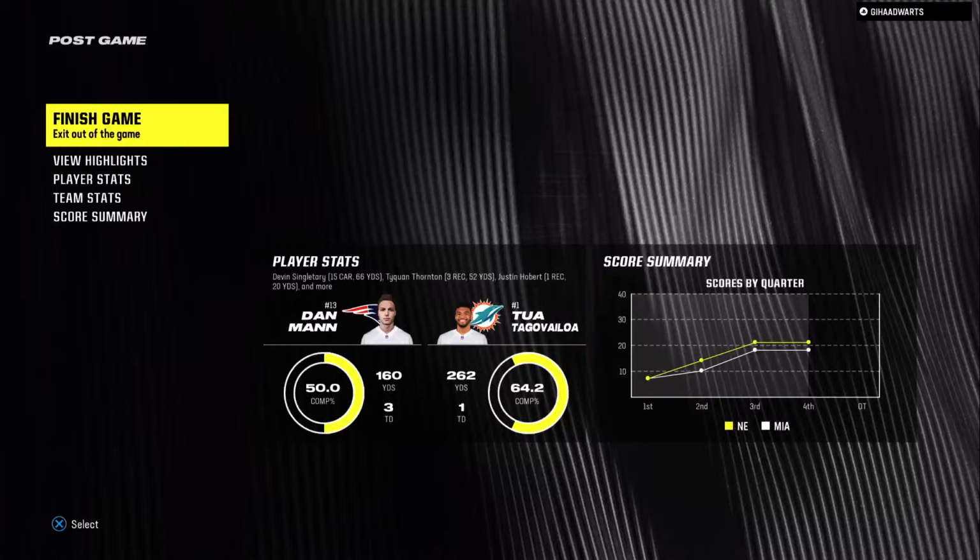So for the Pats, they continue to rack up the victories as this one moves them to 13-2 on the year. And they'll get another road date next week.